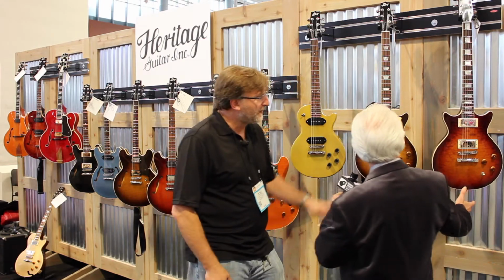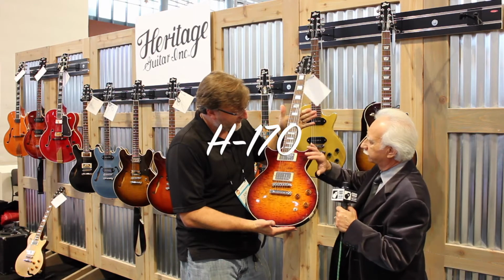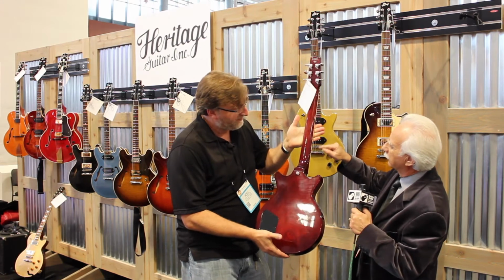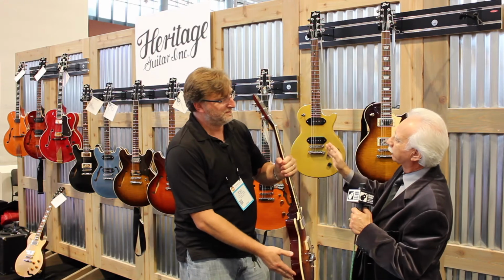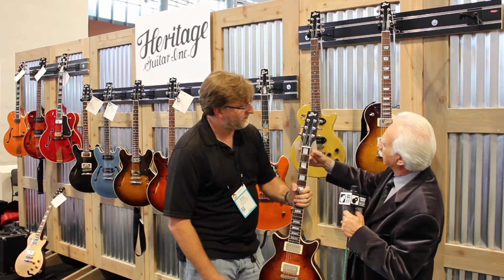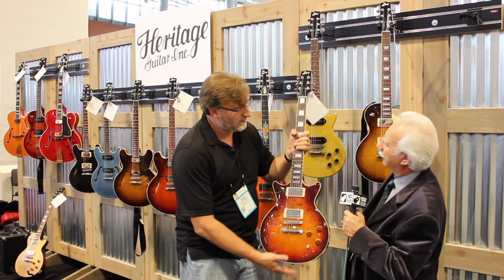This one here is a 170. This is a double cutaway version with a solid curly maple top and a one-piece mahogany back, a solid mahogany neck with a 17-degree headstock, which is also the headstock degree we use on all the guitars. This one's a rosewood grade 1 fingerboard, block inlay chorus, 1 11/16 nut width, 12-inch radius, and the neck pitch is 5.